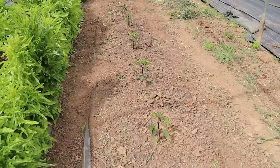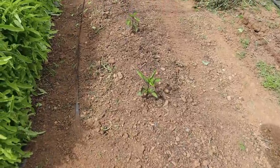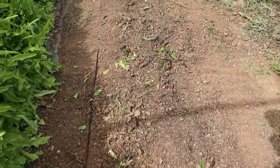Well, I am finally finished with this 50-foot row. I have weeded the peppers, and I think they look beautiful. They look a lot different than whenever I started. And it looks like a thunderstorm may be coming. Hopefully we'll have a shower.